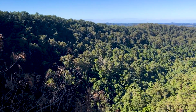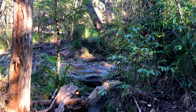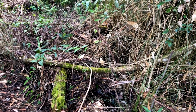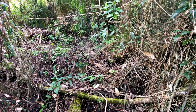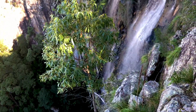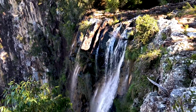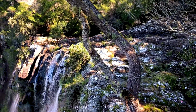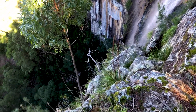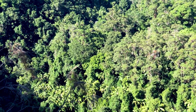Heading further north, we also visited Nightcap National Park, part of the Shield Volcano Group, and located just outside the famous surfing town of Byron Bay. Nightcap is another large area of subtropical rainforest, and we immediately headed for its most famous attraction, Minyon Falls. Here at Minyon, you'll find a 100-meter high plunge waterfall straight off the edge of an extinct volcano. Although the top of the falls is located in eucalyptus forest, it plunges directly into the rainforest, which makes for a fantastic sight. Ferns, palms, figs, and other rainforest trees reaching up towards you.